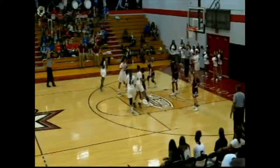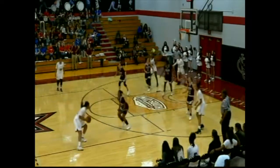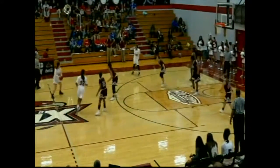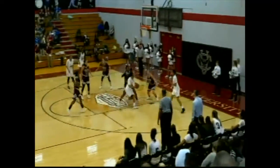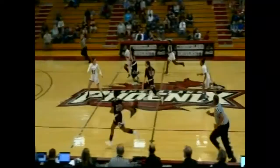Fresh shot clock. Pinto looking for somebody. They'll lob it out to Oliver outside the three-point line, and now Pinto will come get the ball. Quickly over to Tucker, left wing. Tucker takes a dribble and then gets it to Oliver at the high post. Oliver attacking, trying to go off the glass, but it's partially blocked.